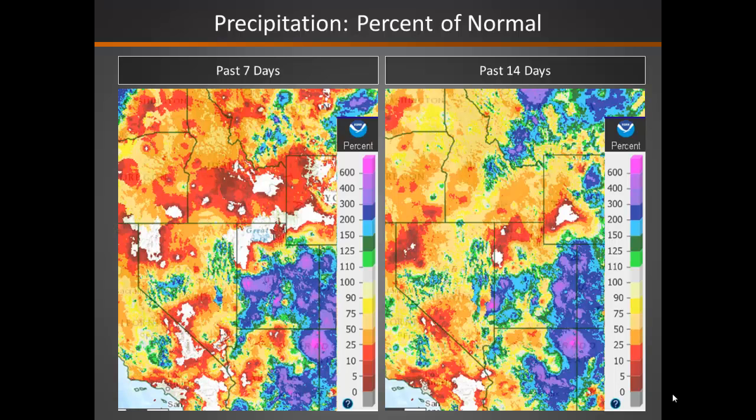Looking at the percentage of normal for precipitation over the past 1 and 2 weeks, you can see that much of the Great Basin has been drier than normal. The exception would be portions of central and southern Utah, where the areas with the blue and purple colors are near to above normal over the past 7 and 14 days. But with the exception of those portions of Utah, pretty much the entire Great Basin has been below normal for the past 7 days and certainly the past 14 days. So it has been drier than normal over this time period.